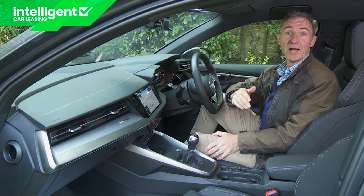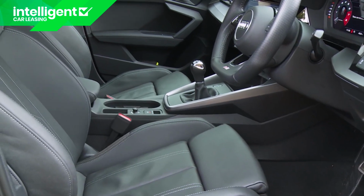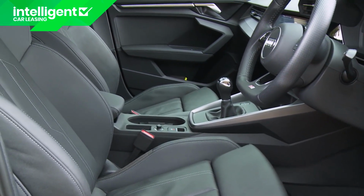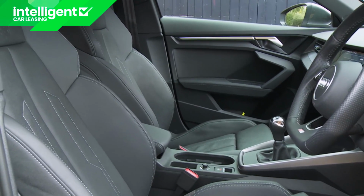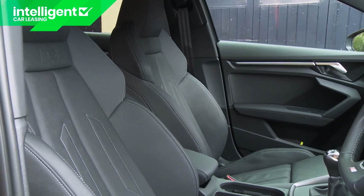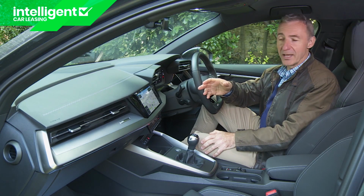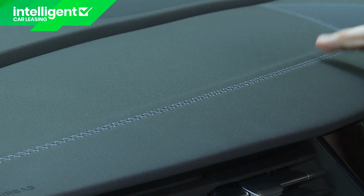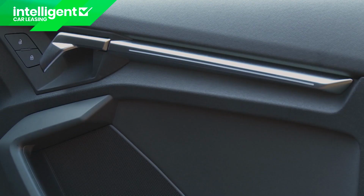Adding to what is largely an illusion of extra interior room is the way that the seats have been positioned a little lower to give you 7mm more headspace. There is 6mm more elbow room and a fractional 2mm more shoulder room too. And you're going to really like the quality and classy design on show here. The hexagonal contrast stitching on the dash top, the smarter gear shifter, and little touches like these hockey stick shaped door handles.